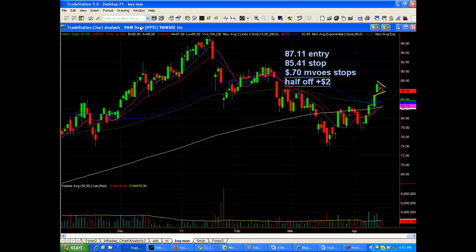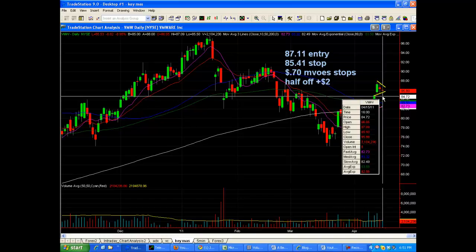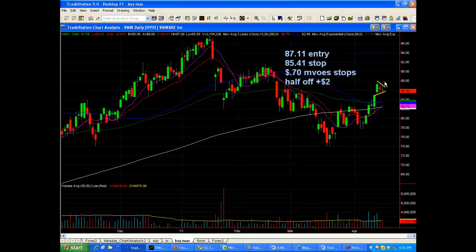Okay, now, quick rule. If it gaps up above the entry, it's canceled. Also, this one especially, not all of them, but on this one, if it trades below the low before it trades above the high, the trade is canceled. So if it gaps down or if it trades lower early, that's it. Trade's canceled for the week.